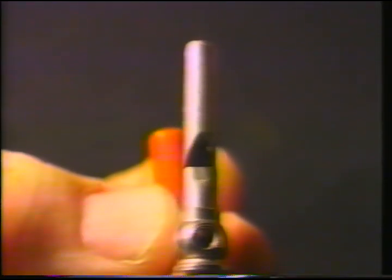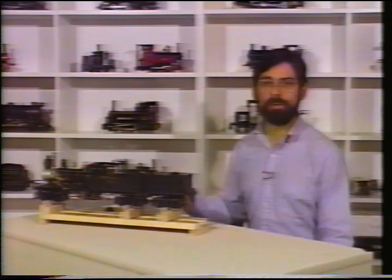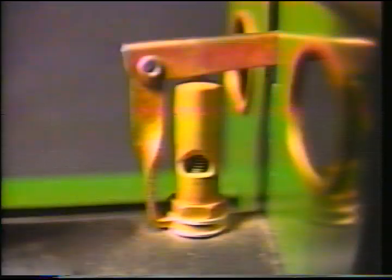The whistle valve is also a boiler fitting. This engine doesn't have a whistle. It seems like most of the engines do not. For some reason, only the cheapest and very most expensive engines have whistles. Why that is, is beyond me.